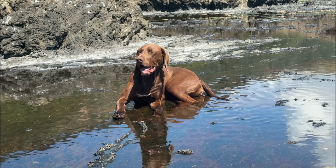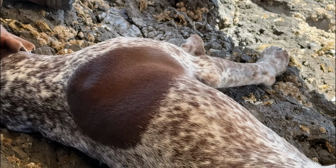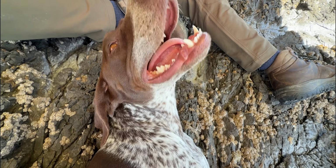We've had about 100 casts each and nothing. We're not quite on that blue water though. You could really be over there, but it's so frickin' hot. Hot dog.